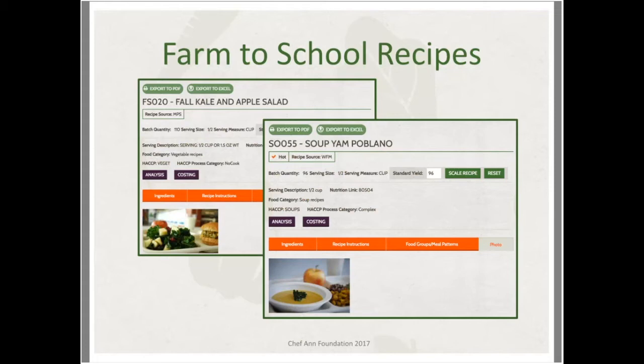Okay, back to recipes. To accomplish our tasks around recipe and menu cycle development, the Chef Ann Foundation worked with our operational partner, which is the Boulder Valley School District in Boulder, Colorado, to select, test, photograph, and analyze 50 farm-to-school recipes and to create 6 one-week menu cycles. To begin, the project team reviewed and selected recipes from our project partners, including Vermont Feed, Minneapolis Public Schools, Project Bread, Boulder Valley School District, Washington State Schools, Inharvest, and Whole Foods Market.